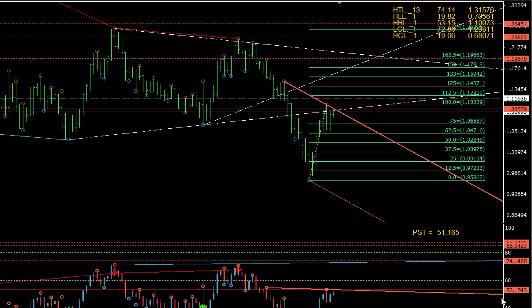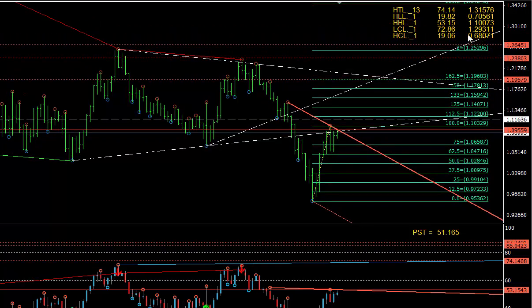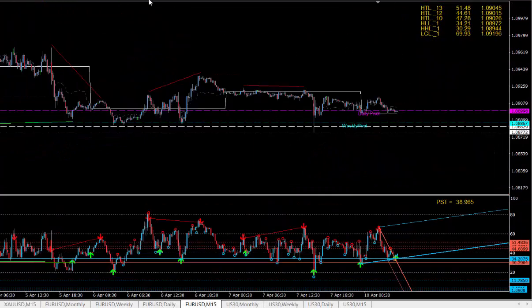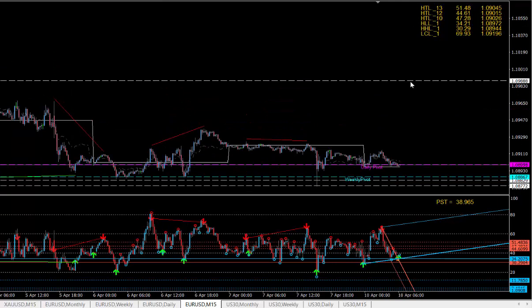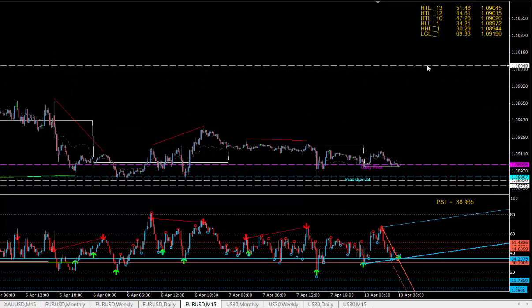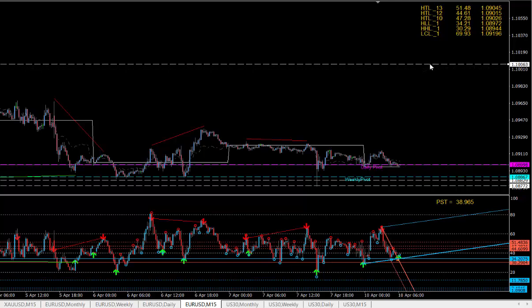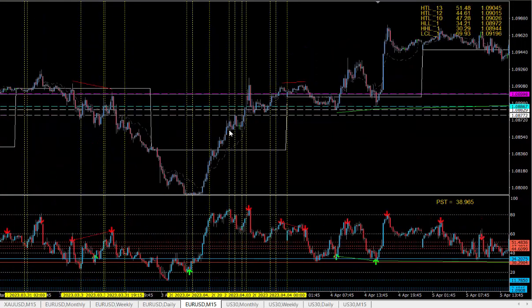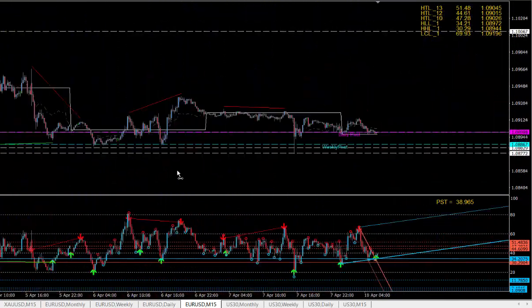So the resistance on the monthly is 53, which is 1.1007. We're going to have to put that there. 1.1007 is right there. Okay, so that's a target. This zone was a support and a target last week, as you know. So let's see what we want to do with this.